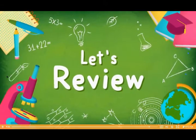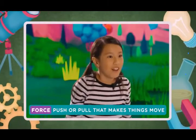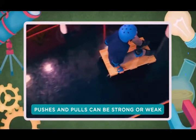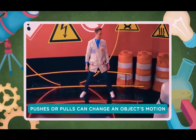Now, let's review. Today we learned that a force is a push or pull that can make things move. Pushes and pulls can be strong or weak. Pushes or pulls can also change an object's motion.